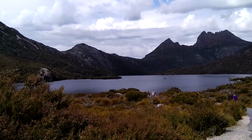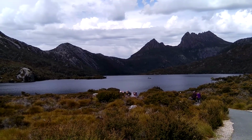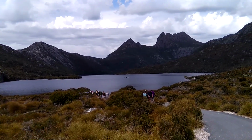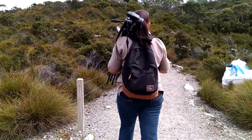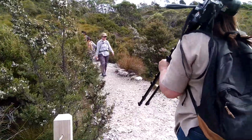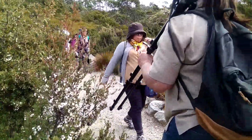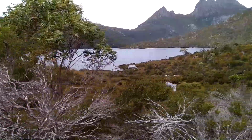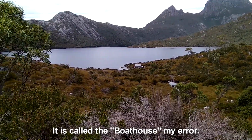That is the beautiful Dove Lake with Cradle Mountain in the background. That is the very famous hut that we'll be going down to see very shortly.